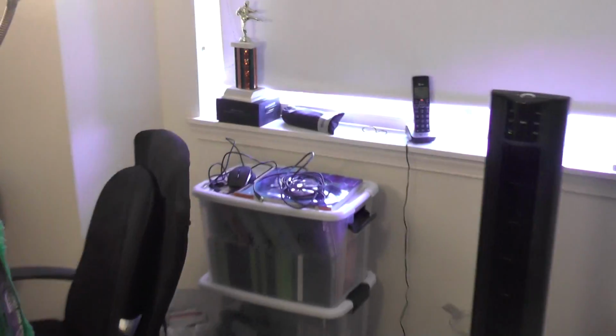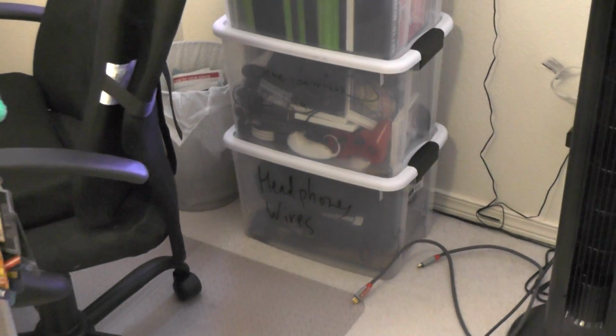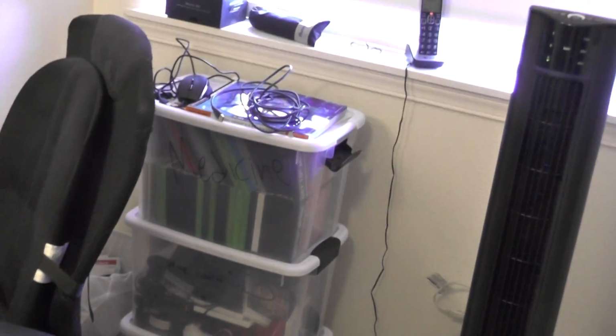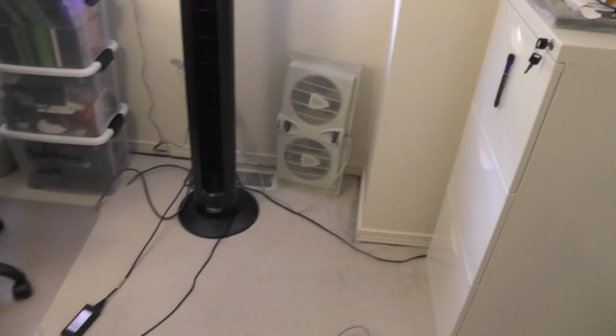Alright, to the right of me there, we've got just odds and ends. This is basically bins with my games and stuff in them. I haven't had a chance to unpack all my stuff and or find a home for it, so a lot of this stuff is just laying around in bins. There's the phone. There's that fan that I told you about, the oscillating fan. It's not oscillating right now. Right next to it is the window fan that I'm going to probably have to put back into the window because it's hot as hell again.